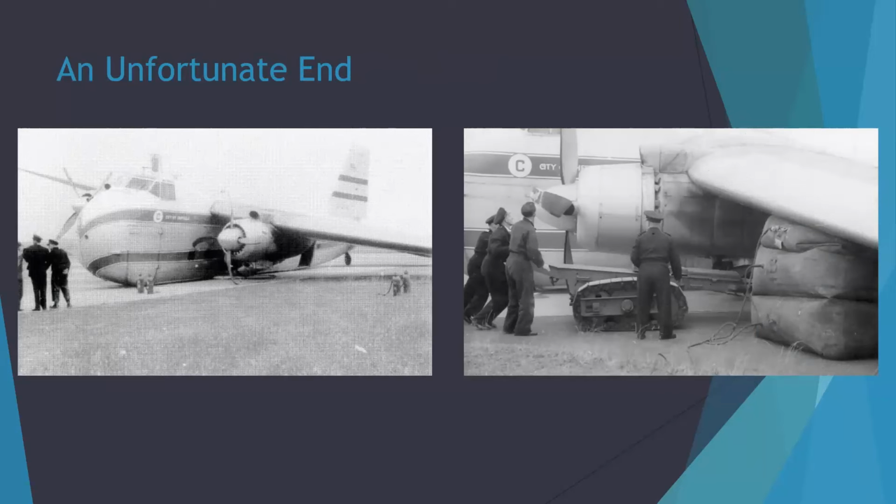The photo on the left was taken not long after the accident, and on the right shows recovery attempts. The livery is very similar to the last scheme the aircraft wore before being sold by Silver City Airways. Note the British Civil Air Ensign on the tail of the aircraft.